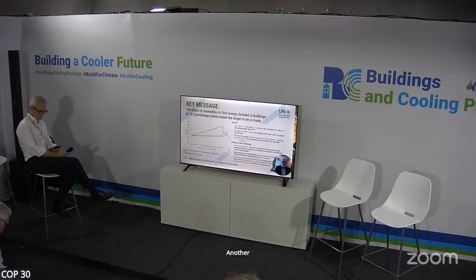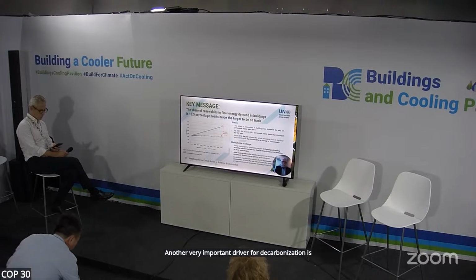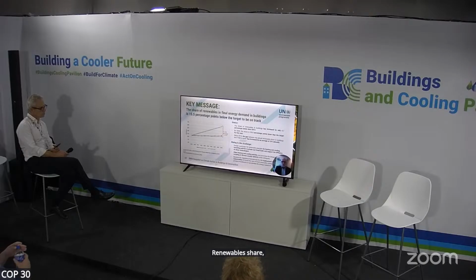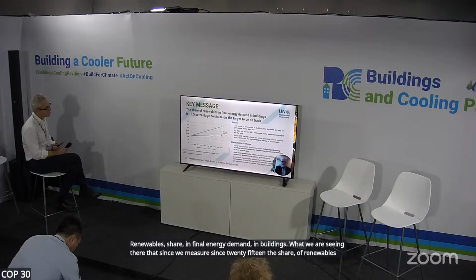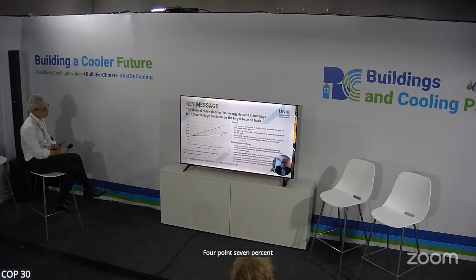Another very important driver for decarbonization is, of course, to increase the renewables share in final energy demand in buildings. What we are seeing there, since we measure since 2015, is that the share of renewables in buildings has increased by only 4.7%. This is disappointing because we know the technology is there, and it results in a gap of 15.5 percentage points. So ideally we would see a much higher share today than what we see in reality. And again, the gap has increased year on year by an average of 33%.